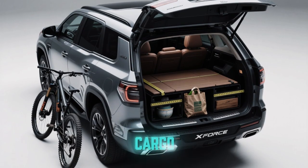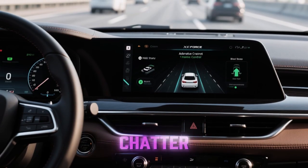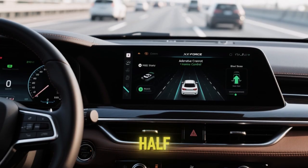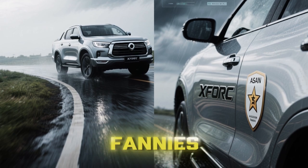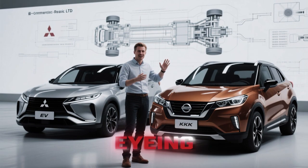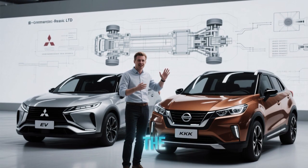20 cubic feet cargo with seats up, folds flat for bikes or that impulse Costco run. ADAS suite: hill start assist, blind spot chatter, adaptive cruise that actually reads traffic, not the herky-jerky stuff in half these crossovers. Safety's baked in, 5 stars in ASEAN crashes. With yaw control, that's saved more fannies than a good chiropractor. But here's a surprise: Mitsubishi's eyeing a full EV sibling by '28, sharing bones with Nissan's Kicks platform, alliance perks, without the badge swap.